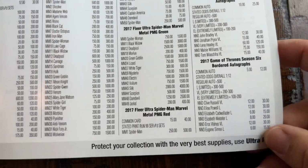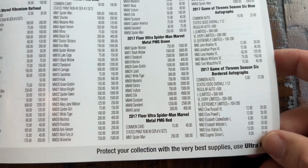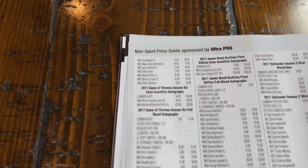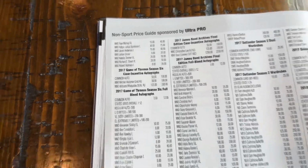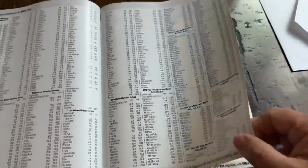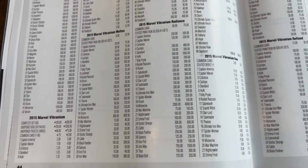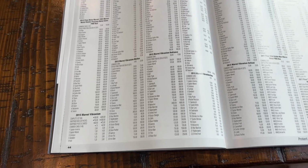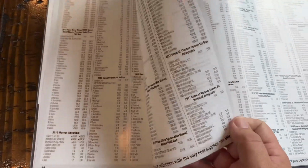Now, are their prices correct? I have no idea. I definitely have seen a lot higher sales prices. And if someone was using this to, quote, buy cards off of you, it would probably make for difficult negotiating. But again, it's still just really cool to see, especially from that nostalgic standpoint of looking for a price guide that was similar to what I was used to as a kid with Wizard magazine.